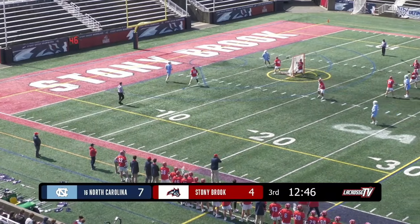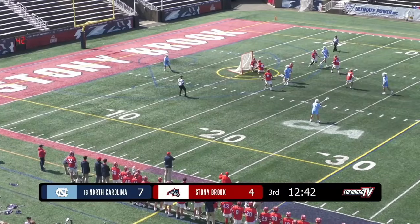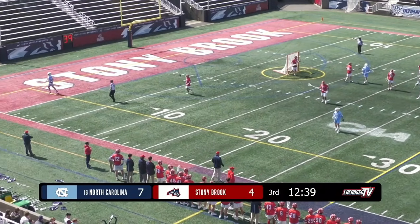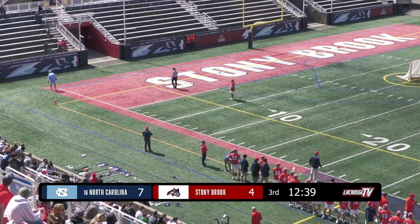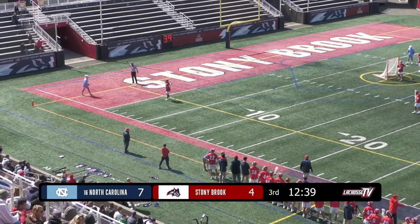Yeah, and they were able to benefit because that massive defensive effort did not give Stony Brook a chance to even escape their half. That shot is going to miss. Can't do a repeat of what North Carolina just scored with, but with 39 seconds in the shot clock, they'll be able to continue this attack here and try to make it 8-4.